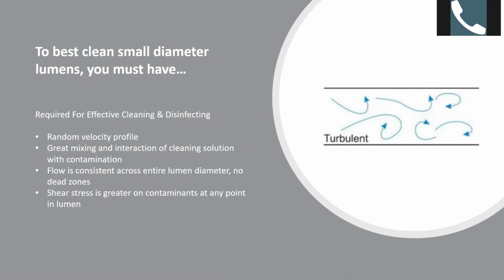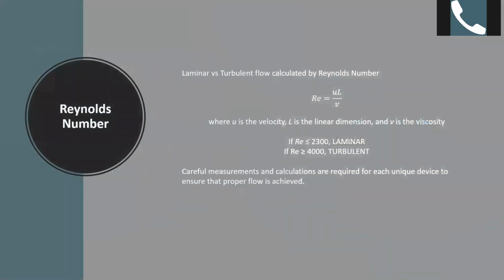Reynolds number calculations help us determine whether our flow should be in the laminar or turbulent range, given the velocity and characteristic length. This looks fairly elementary, but it gets more and more involved as different geometries, junctions, elbows, and other features are considered. This is where simulation using computational fluid dynamics, or CFD, software really helps visualize flow through a lumen. We can look for eddies, backflows, and other dead zones that would prohibit efficient reprocessing.